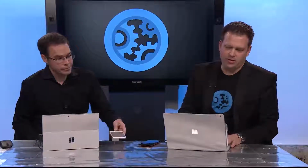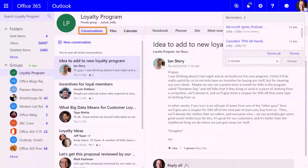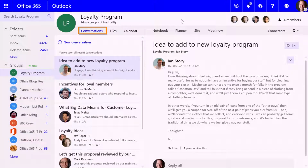Sounds great. So here I'm in my group's conversation view, and I can see all the great conversations going on in the team for the loyalty program that you've invited me to. Thank you very much for that. I can see my calendar, I can see the notebook, planner, all the things that we've talked about on Mechanics before, but also some great new things like files.